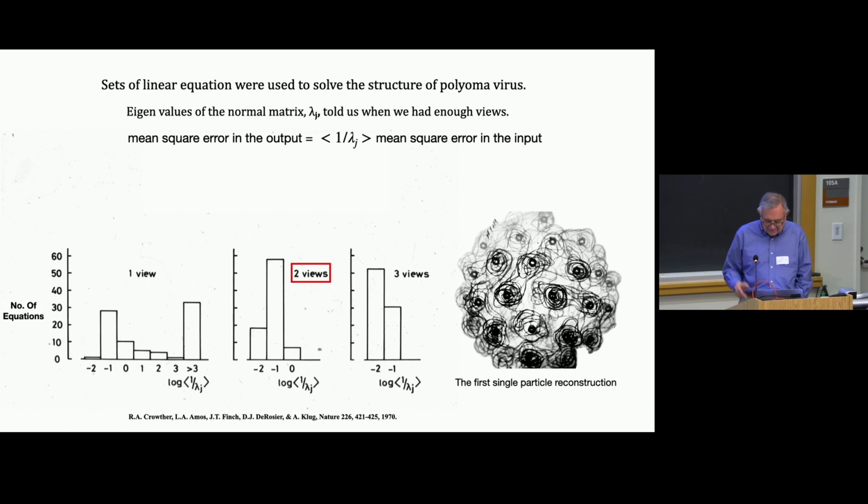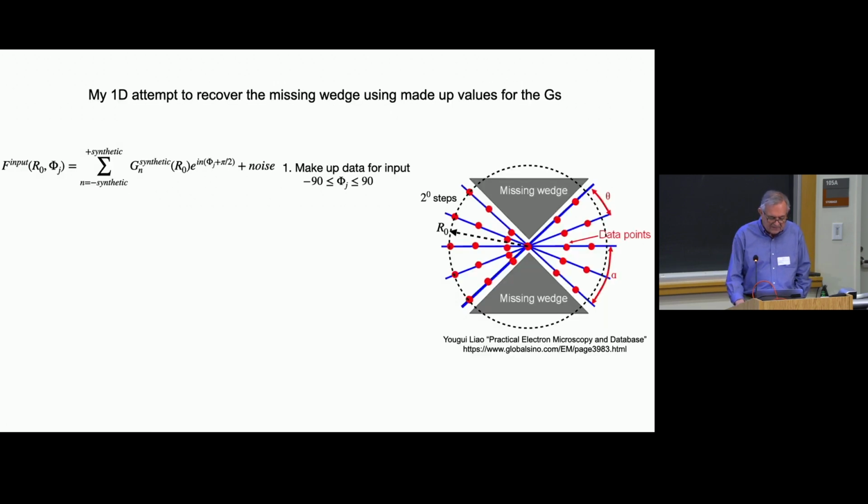So, of course, I decided I would do that for the missing wedge. So I've taken one circle here. And what I did first was, using the time-honored thing, I just made up some values for the coefficients. And I used those to generate the Fourier coefficients. These are the Bessel coefficients. I won't go into it. And you can add noise to it. So I can generate some model input.